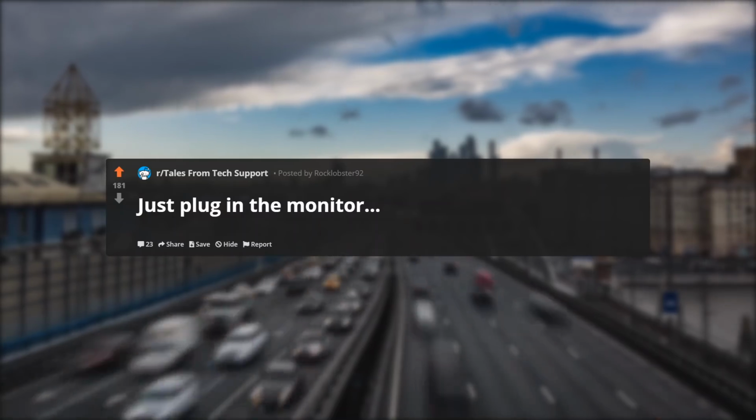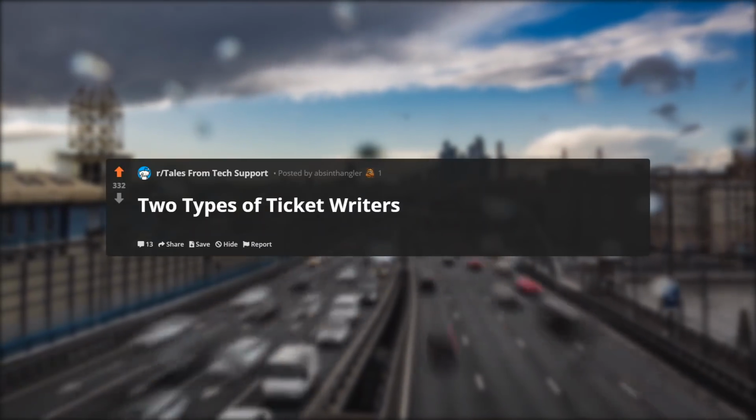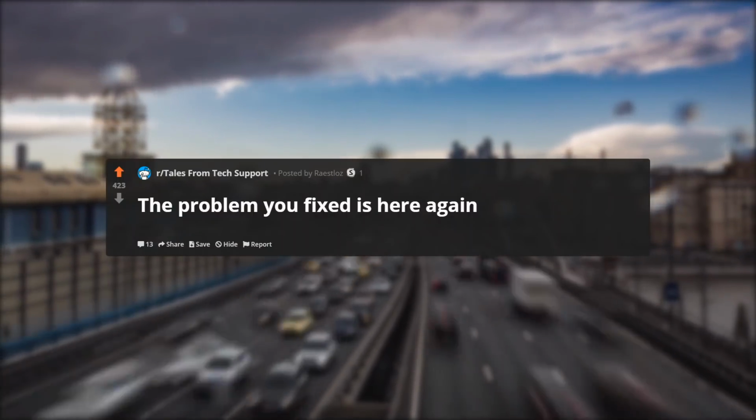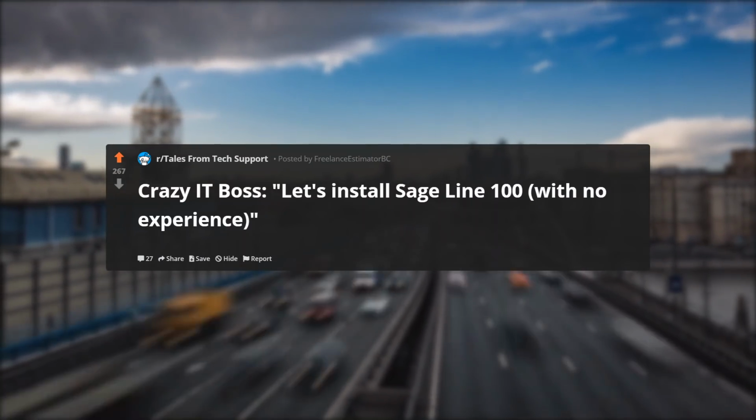In today's episode: just plug in the monitor; two types of ticket writers; the problem you fixed is here again; and a crazy IT boss says let's install Sage Line 100 with no experience.